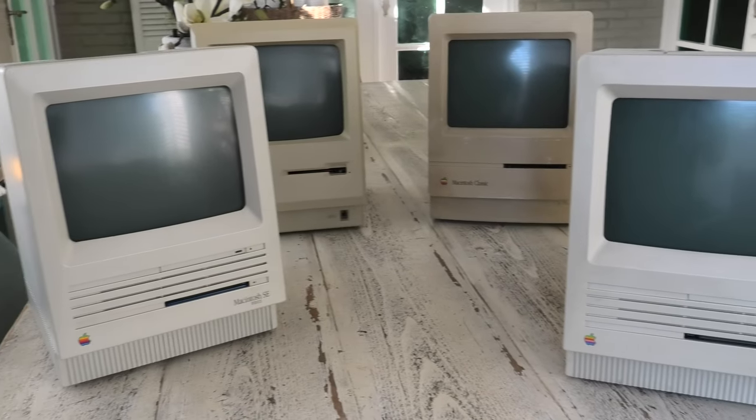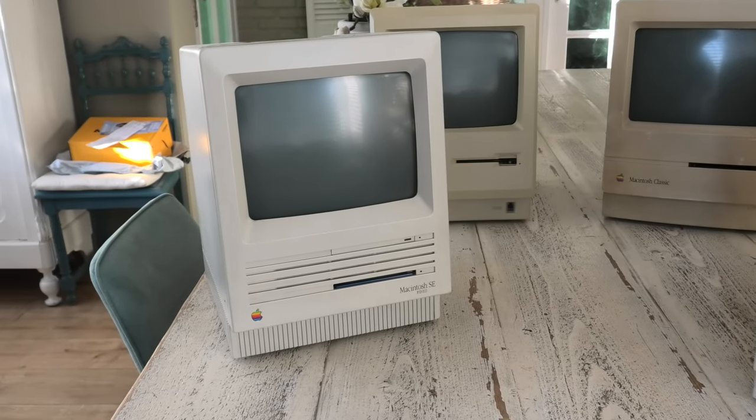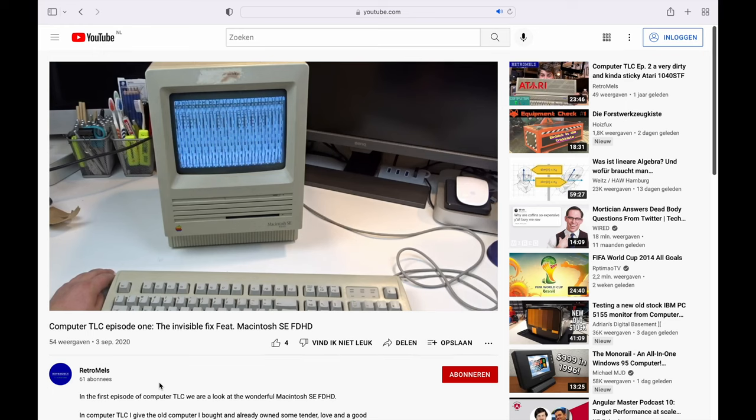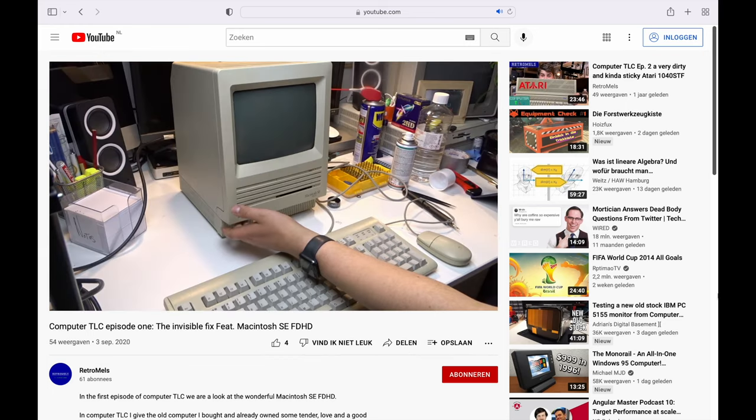This is the Macintosh SE FDHD that I repaired, opened up and closed in the first episode of Computer TLC, and got to working order with a working SCSI hard drive.